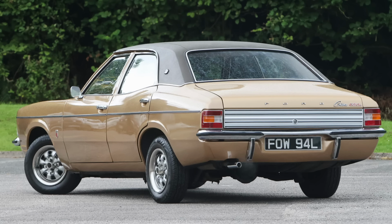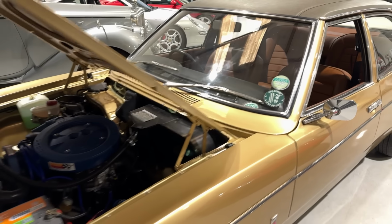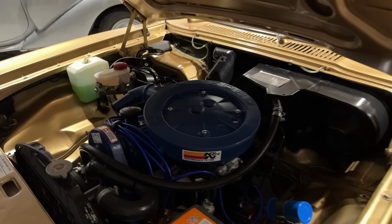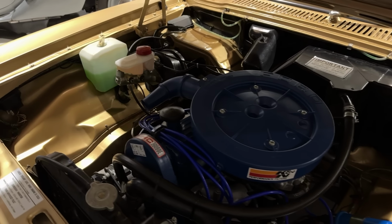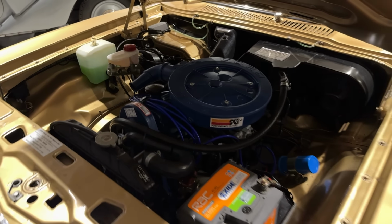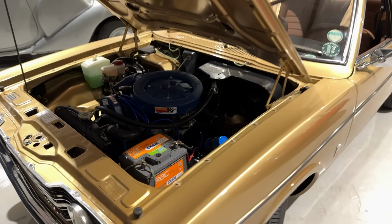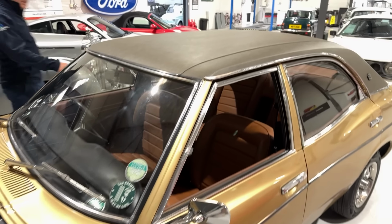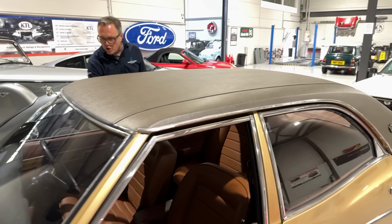The nice thing about this is it appears completely stock. You've got all the GXL niceties, like the nice door mirrors, you've got the vinyl roof. It's finished in this lovely gold colour. It looks an absolute treat. With the tan vinyl, it's beautiful. The interior's been done so nicely.